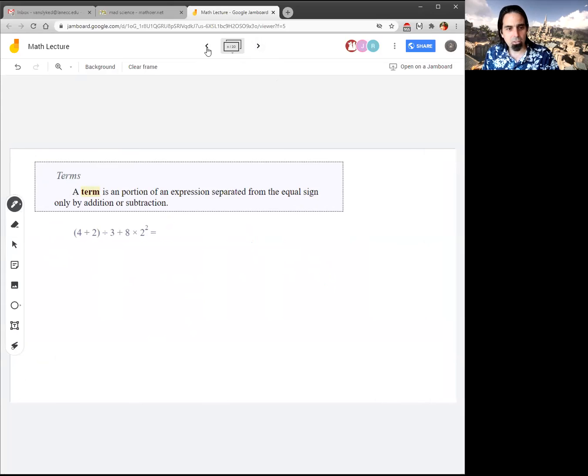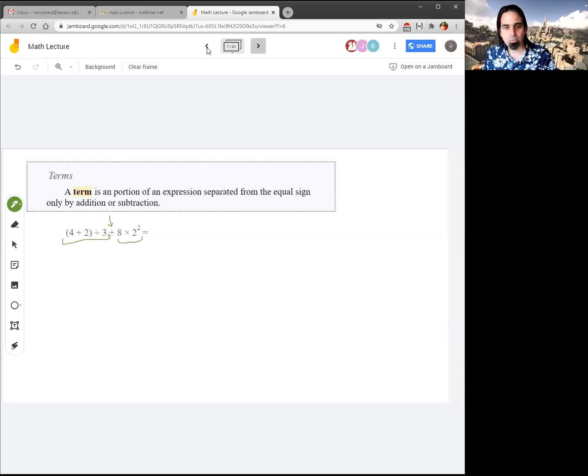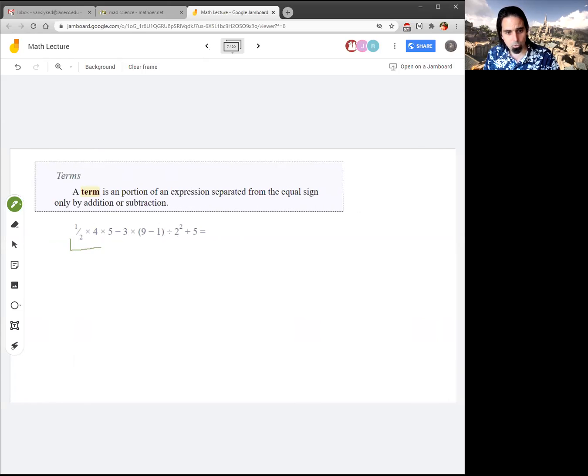So my advice is to underline where the terms are. Where are things separated only with a plus or minus outside of a parentheses. So there's one term, and then we get to a plus. And there's another term, because there's a plus there that keeps it separate from the other parts. In this problem, I'll go along. Here's a minus that's not in a parentheses. I'll start the next term. It goes to here. There's a plus not in parentheses, and 5 is its own term.